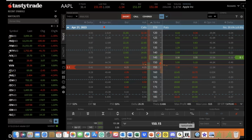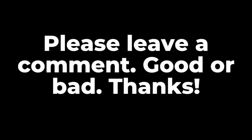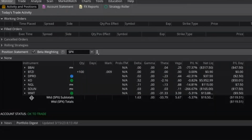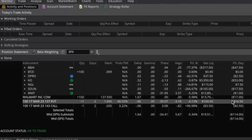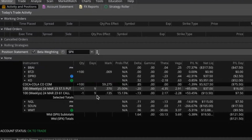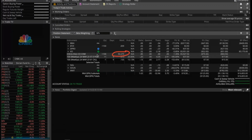We have that same kind of thing here in the Thinkorswim account, right? We have this collar on Walmart, and it's barely down $1 to $2 a day. We have it also on Coca-Cola. That is down a little bit more because our collar is at 57.50 and it's trading a little higher than that, but that's also fine. We can't lose any more below 57.50.